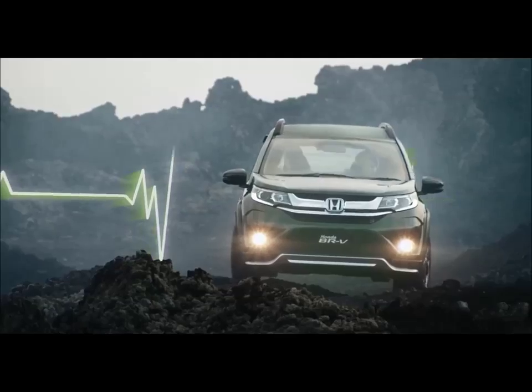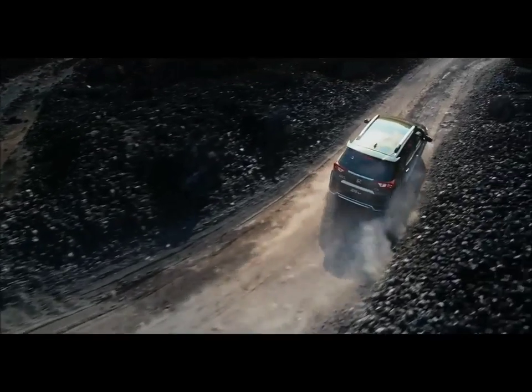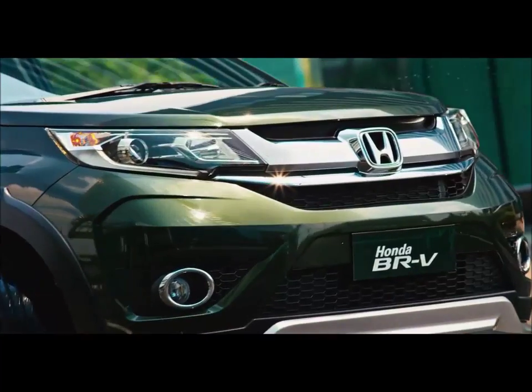Amongst the BRV's many variants, we would like to award the title of the best variant to the CVT Automatic for its unbelievably smooth and fatigue-free driving experience.